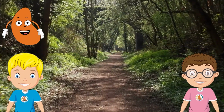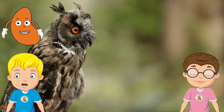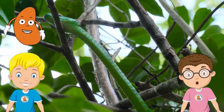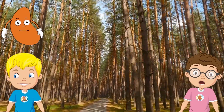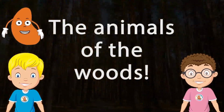Great job, everybody! Which is your favourite woodland animal? My favourite was the owl. Hoot, hoot, hoot! And my favourite was the snake. Good choices! Next time, we'll be learning about farm animals.